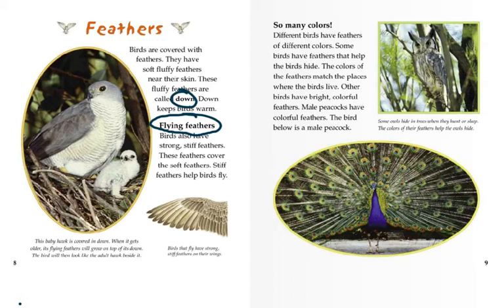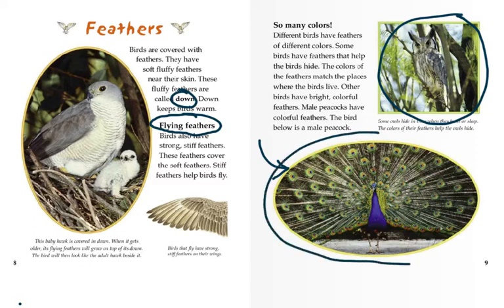Birds also have feathers of different colors. And some birds have feathers that help the birds hide or stay camouflaged, like this owl over here. It's really tricky to see him, and we know that helps keep them safe. The colors of the feathers match the places where the birds live, which makes sense. Other birds have bright, colorful, beautiful feathers, just like this male peacock down here. This is the male. Look at that display he's putting on.